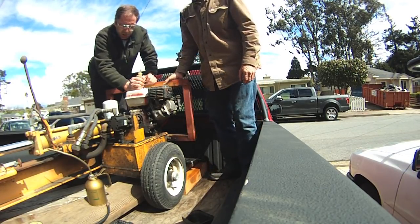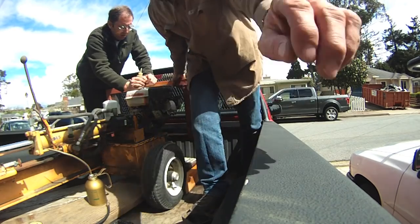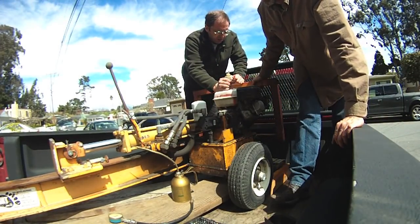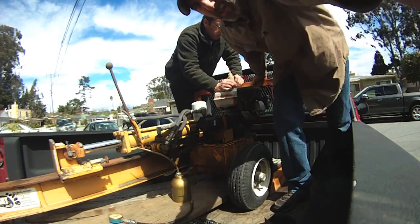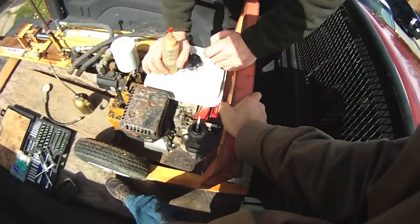Carburation issue. I don't hear any knocks in the engine. Yeah, pull the carb apart. Alright, we're going to grab some tools to take the carburetor apart.